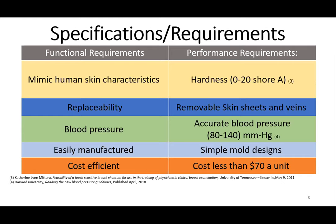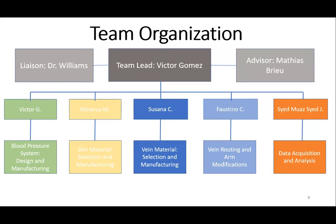And of course, we also wanted to include the blood pressure system so the nursing students could simulate realistic blood pressure within the dummy arm. So moving on to the next slide. Here we have our team organization.